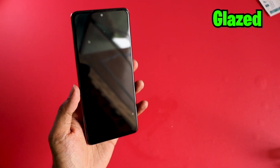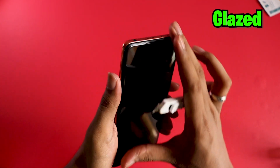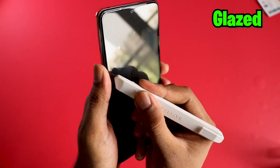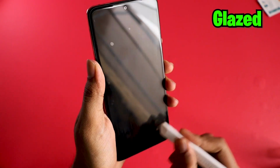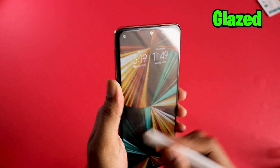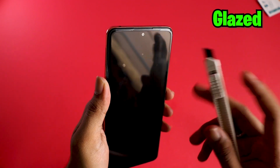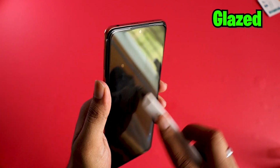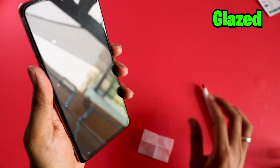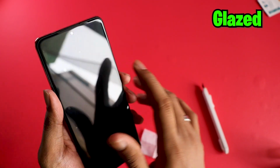Now the next candidate for the scratch test is the Redmi Note 10 Pro, and this time on top it does not have the plastic screen protector, but it has the GlazedInc's corner to corner tempered glass. So this is on top here, and I'm going to give it a nice rub, and I thought that this would be the case. I'm literally rubbing it and I'm not really successful in creating as many marks as I was last time. Okay, so basically I did manage to scratch it in two different places, once here, once on top here.